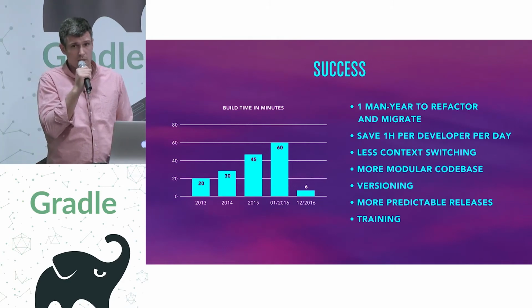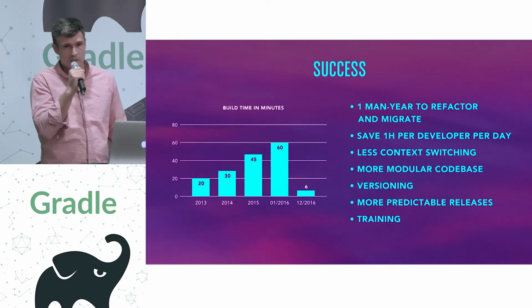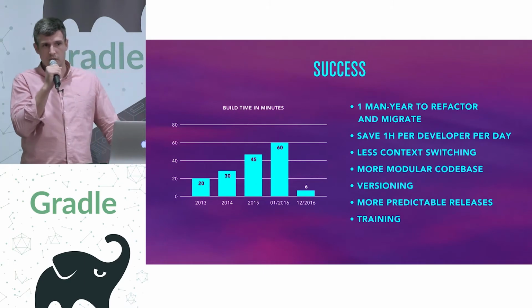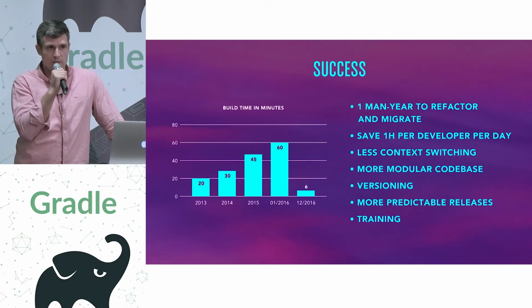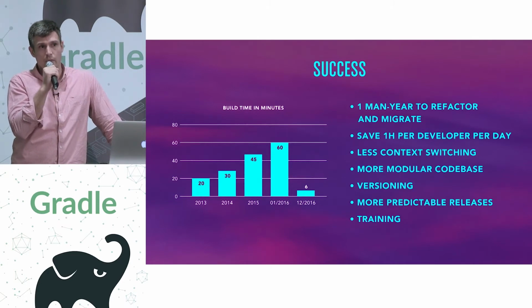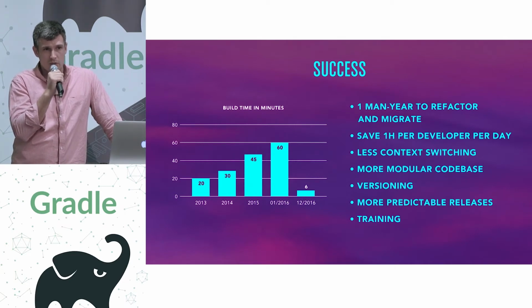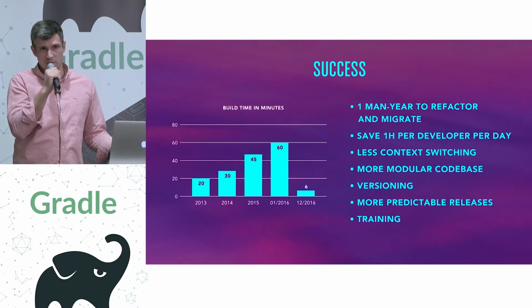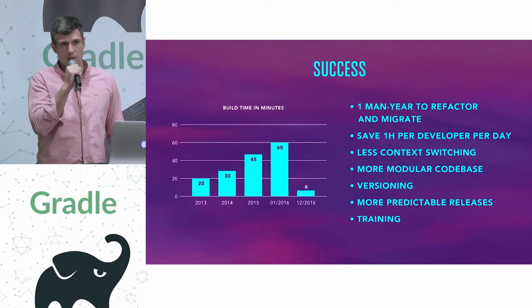Again, less context switching, modular code base, predictable releases, everything attached. And in the end, we realized that we have huge knowledge about our Gradle build and ways to tune it, ways to optimize the workflow. But developers, unfortunately, don't know about it. So I hosted a set of meetings for everybody in the engineering organization, to explain not just about our build, but in general, how you can optimize and work with Gradle.